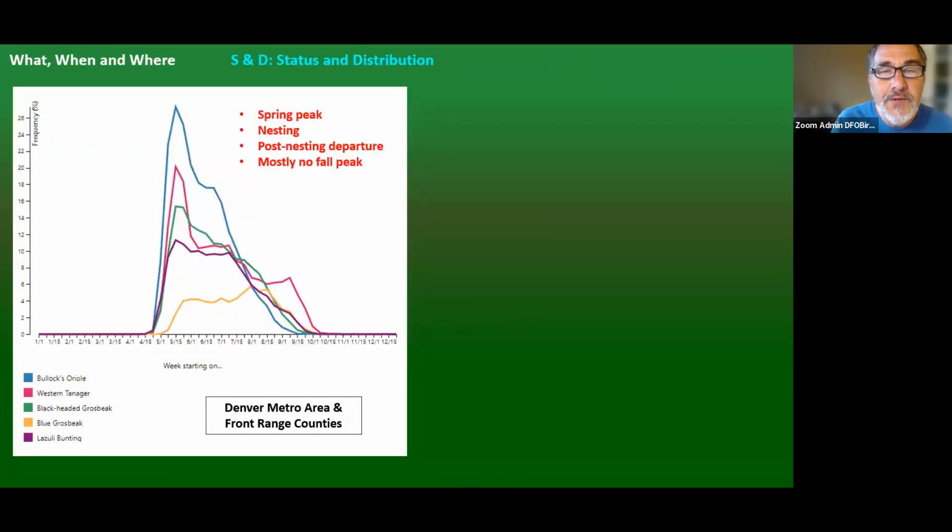So the first thing we always want to think about is status and distribution. Whenever we consider identification, status and distribution, the what, when, and where for each species, takes up about 90% of the task of identification. So it's critical information to consider. And here we'll look at the timing for a little bit. So we have eBird graphs from our focal Denver metro area and Front Range counties. This is showing frequency of occurrence on eBird checklists. So that's the percent of checklists that have the species recorded.